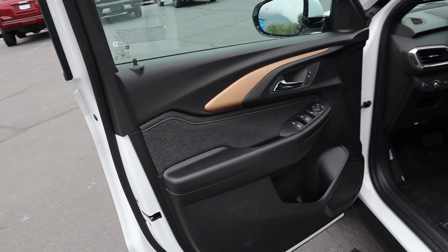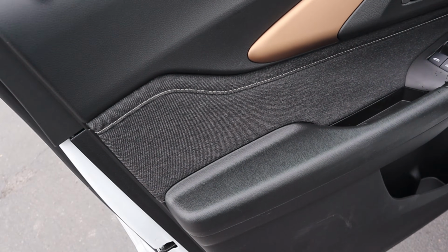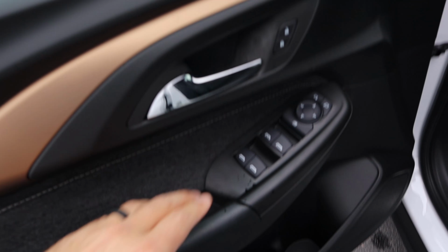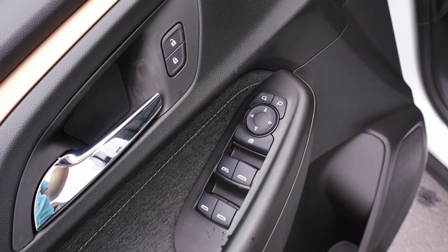Now here is the front door panel. Notice the bronze trim right there, and then the cloth trim down below with the stitching that goes across. And then here's a quick look at the mirrors. Now notice that the front window is automatic, well, the driver window I should say. And then adjustments for the mirrors.